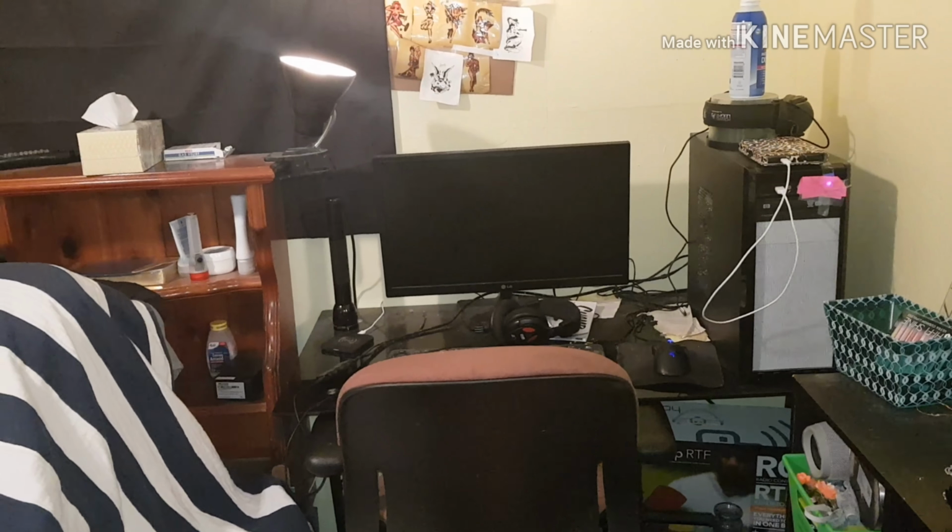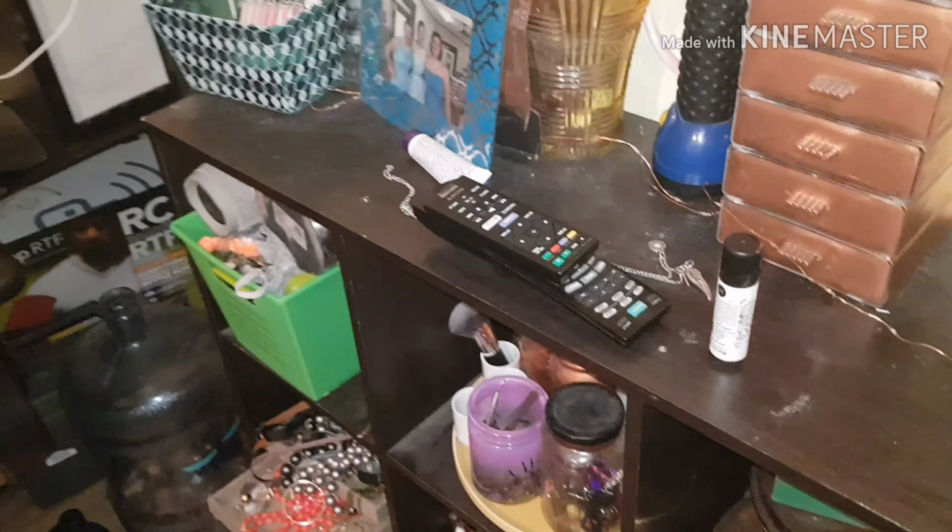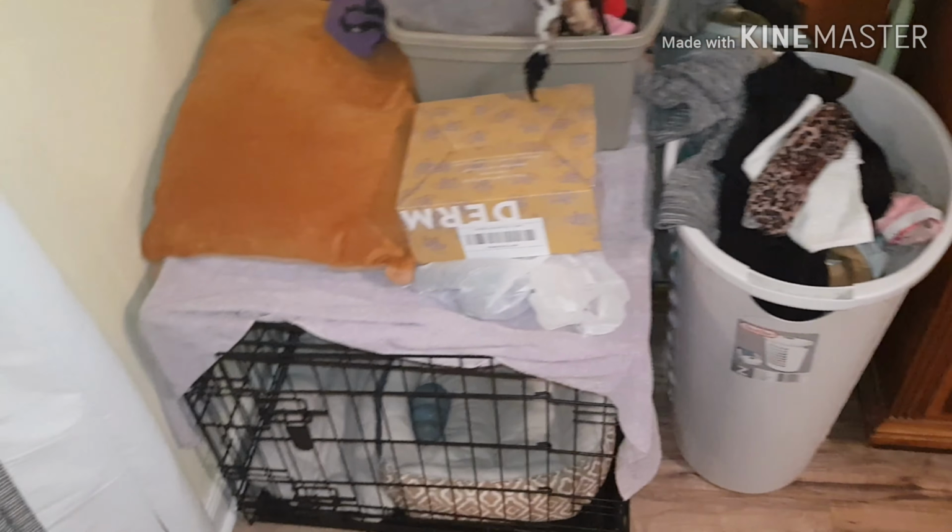Like I said, this is okay. So over here is my husband's computer. Here's one of my favorite places. It's kind of junky, but whatever. This is where my makeup is right now. You can see there's no vanity, so I have no way to sit down and do tutorials. Here's my dog's stuff. We had her up front, but she ended up back here. Our TV.